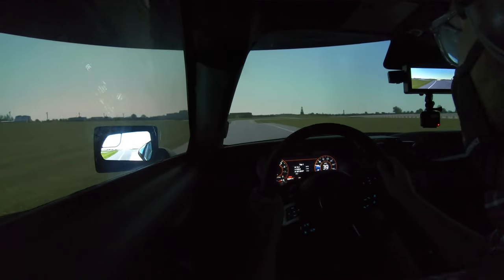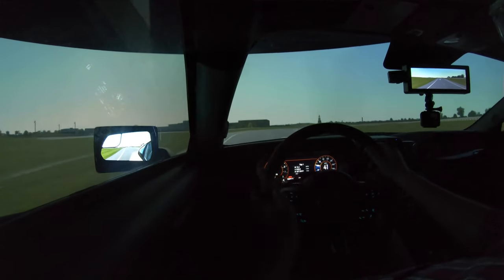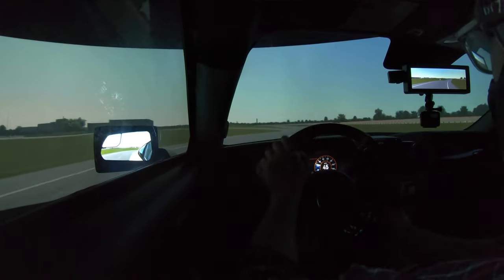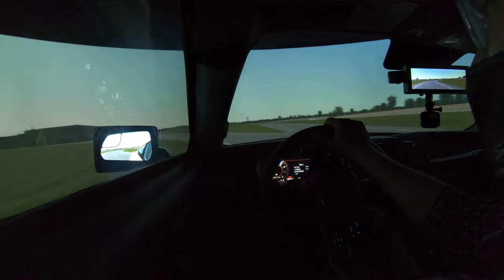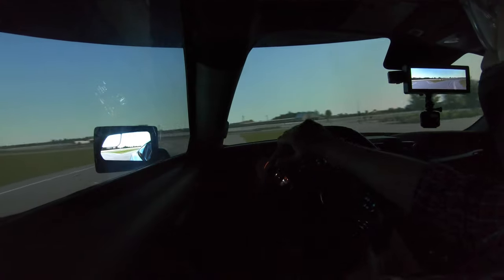Jump. Wow. You can really feel that through the simulator. This is so cool. Corners. Wow. The turn-in's extremely sharp. Look at that turn-in. Right at the limit of grip. Understeering a little bit, but that's my fault for coming in a little too hot.